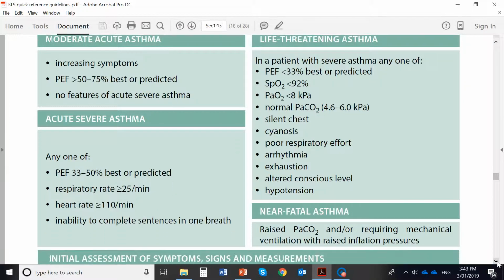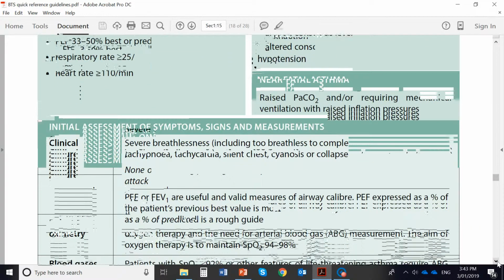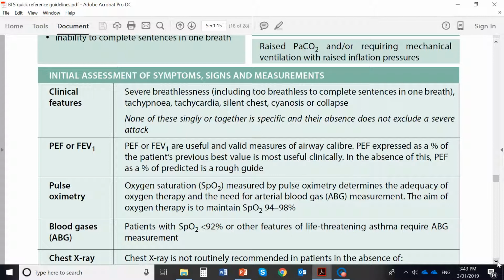Now, acute severe asthma as well as life-threatening asthma. Once you know these patients, like you have screened them quickly to see yes, they are unable to complete their sentence.